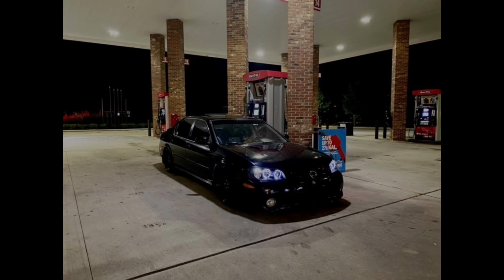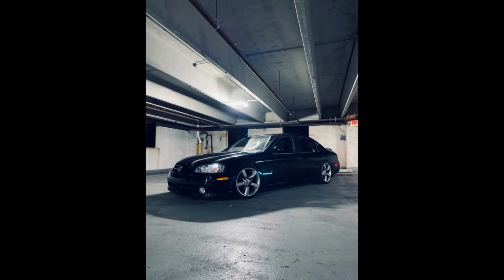But wait, I can't tell. Does he mean that that's the engine? Vic, did you actually put a freaking VQ37HR in this car, or are you talking about the transmission? I can't really tell, but either way, it's cool. It's slammed, which is pretty sick, to be honest with you.